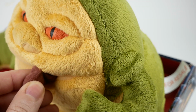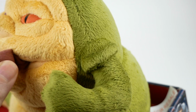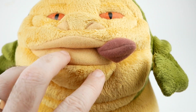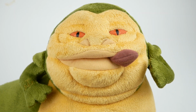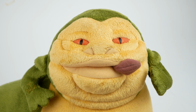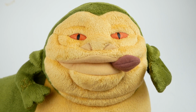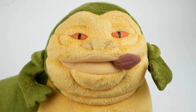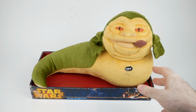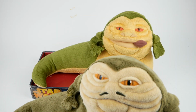It's really quite strange. It's sewn into place here, so it's always in this position. But man, I just can't get over this face. It really reminds me of a stereotypical fat guy with a big wet stogie in his mouth. "Hey, what are you doing in my palace? Yeah, I'll throw you in the Rancor pit." I don't know. But aside from that, it definitely resembled this plush quite a bit.